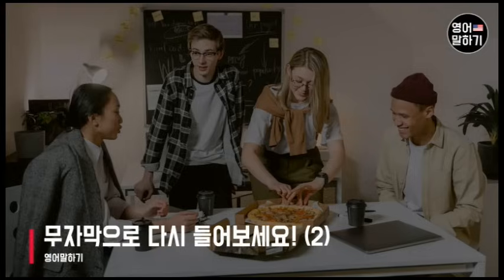Now, the last description of a pizza. He ordered it with thin crust. Now, we know thin is skinny. But crust, what is crust? It's the bread part of the pizza. The outside part. So that's the crust.